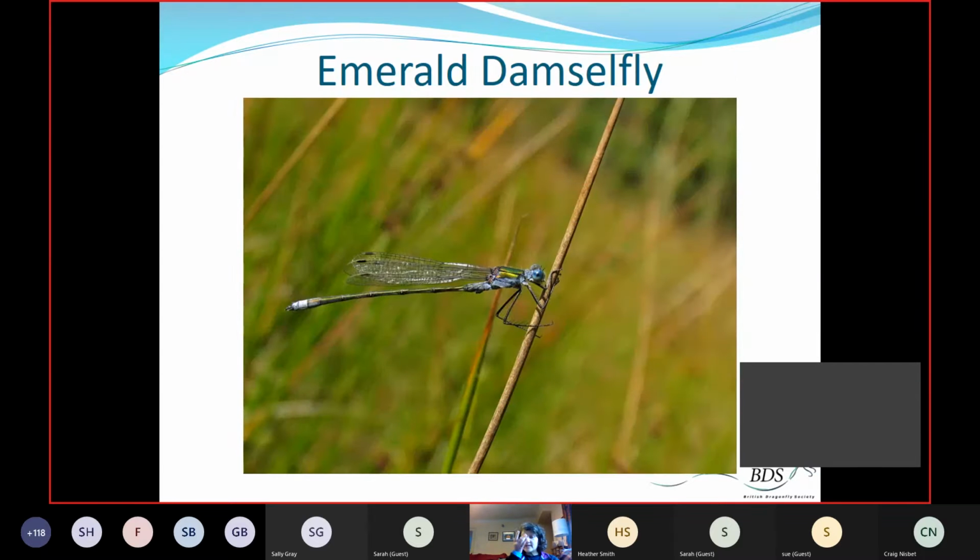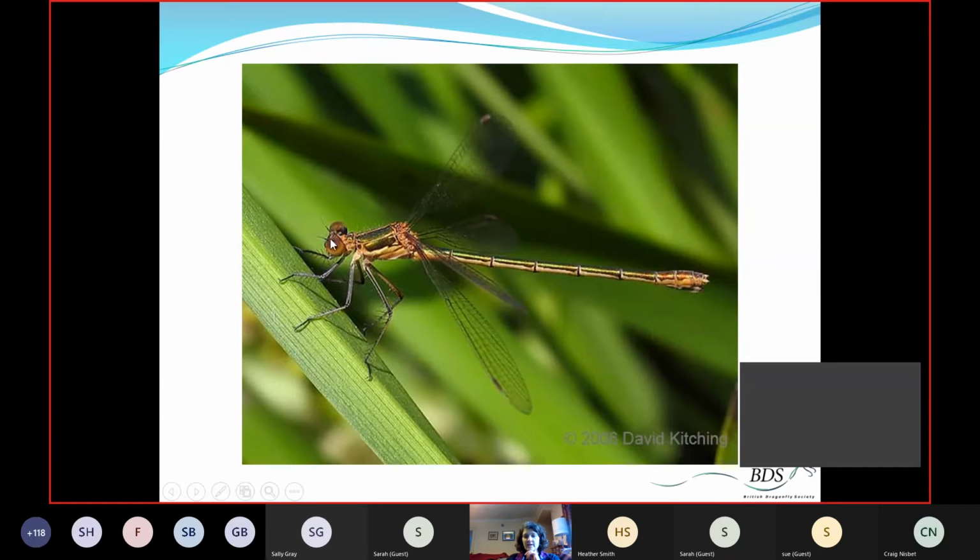The emerald damselfly, this is one that emerges later on in the summer. We have spring species and summer species, and the emerald damselfly comes out late June, emerges late June onwards. So again, it's quite a nice, easy one to identify. It's got this lovely emerald green thorax with some blue colour on it, emerald green abdomen, and then some blue colouring on segment 8 and 9 as well. The female is this lovely sort of bronzy green all over.